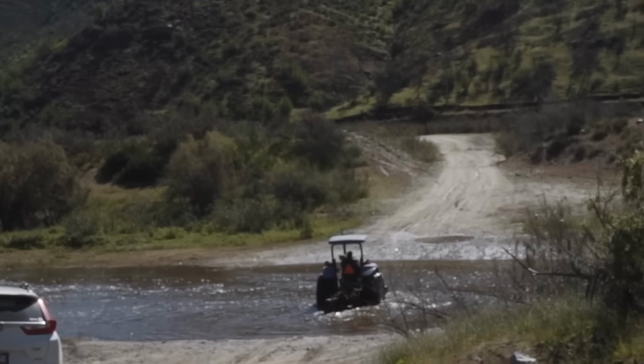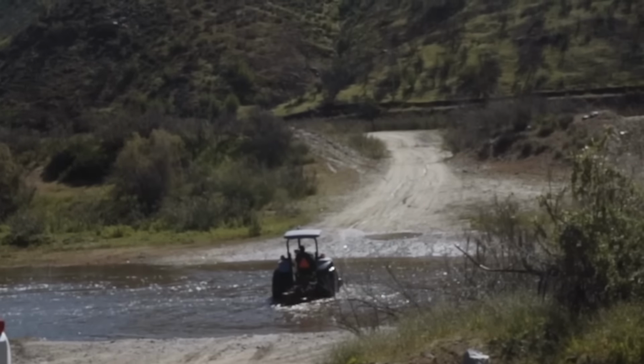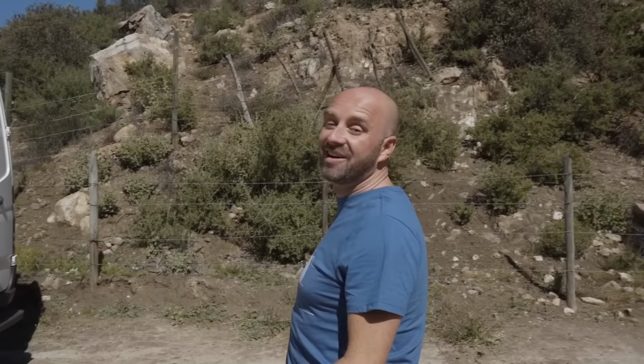Two cars just turned up and they've left one car this side and the 4x4 one went through, but it would cover our tyres easily. But you can see, wow. Part of me was thinking, do we try it? No, I mean, not now I've seen this.